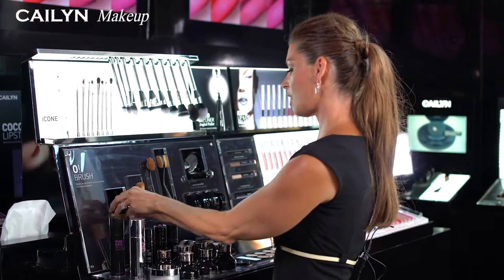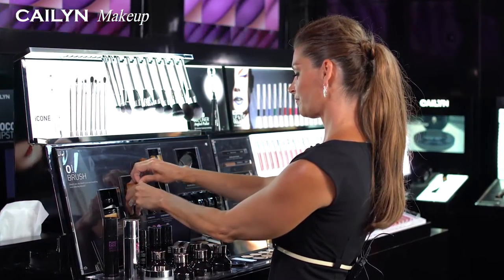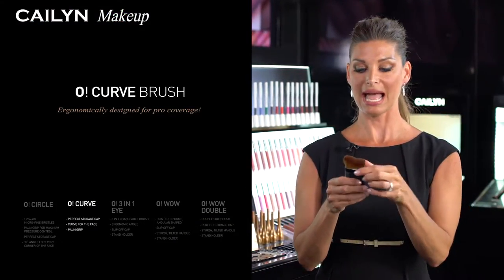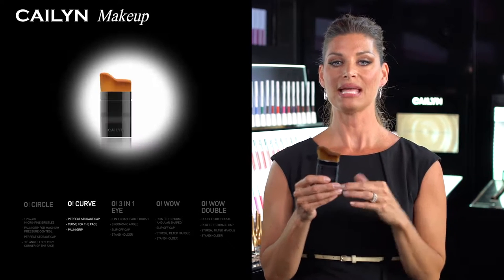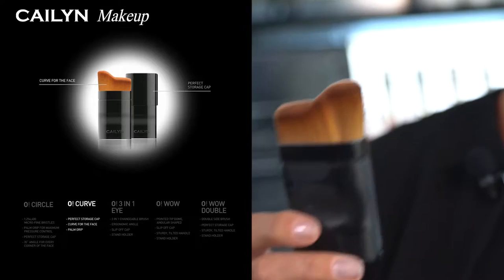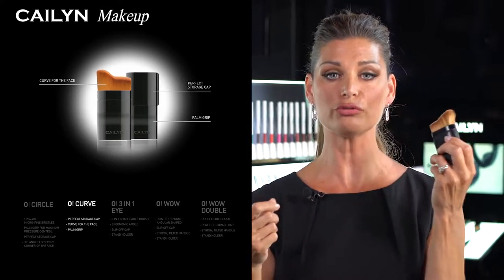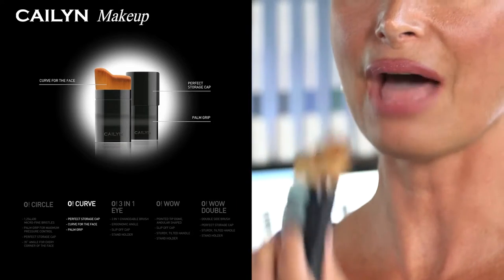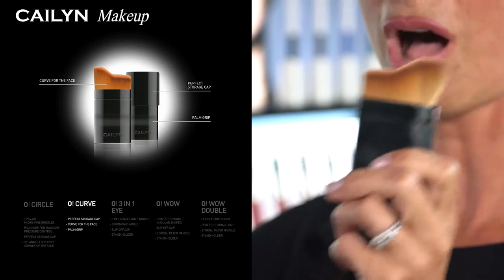Next, we're going to continue on with the Curve brush. This is ergonomically designed for pro coverage. It has the perfect storage cap. It has the curve for the face, which really gets into the sides of the nose and all those hard to reach places like under the eyes, around the mouth, and it has that really good palm grip.